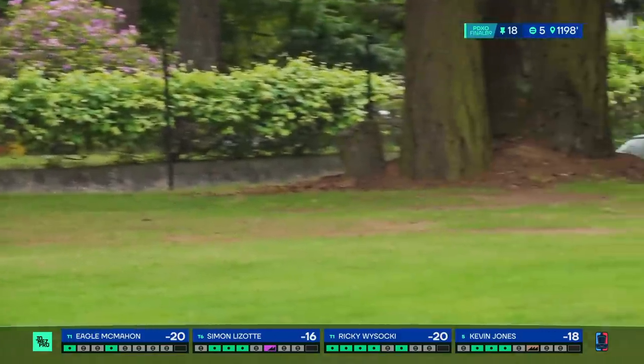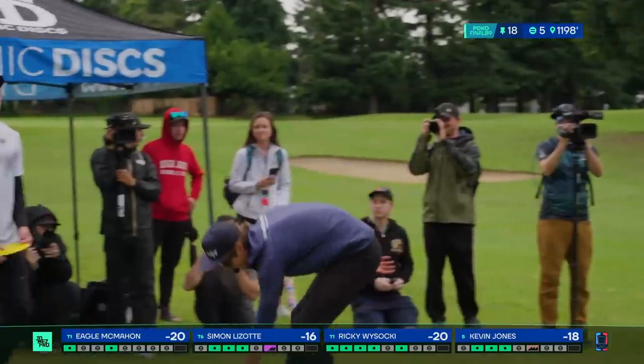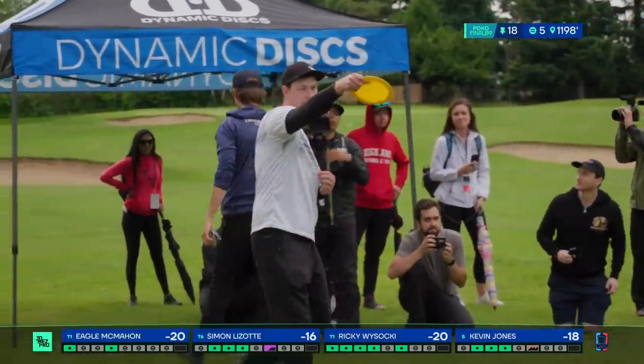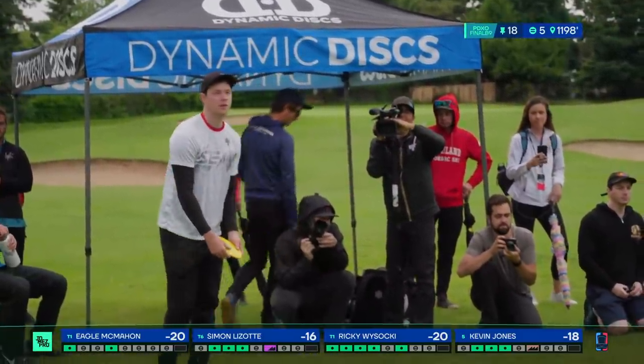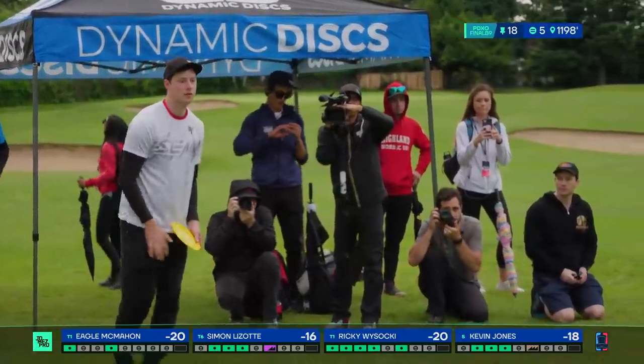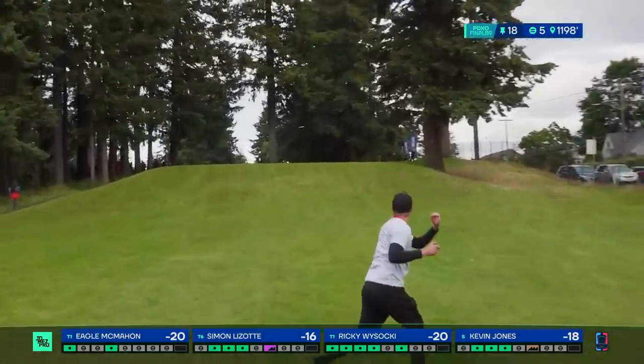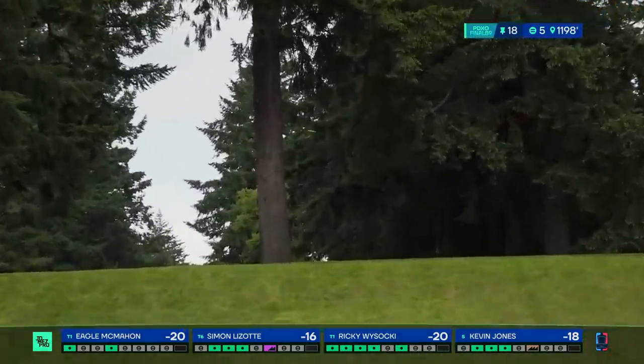Beats a lot of trees. Okay, now that is in danger of being in a bad spot, though. It's going to be on the right side of those Douglas firs in between that OB fence line. So a meter's not a lot of room either when you want to throw 700 feet. So perhaps advantage Ricky Wysocki right now.